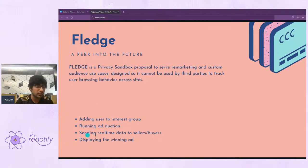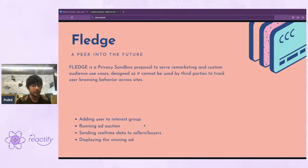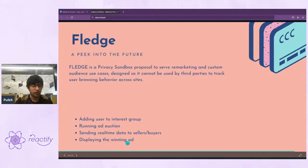Now it is going to send the data to the seller and the buyer. What do seller and buyer mean when we are talking about FLEDGE? In the world of FLEDGE, seller means the publisher, as in the website you visit, which is showing you an advertisement. Buyer is the e-commerce website here in our example. So it will send real-time data to both the publisher and the buyer. Why? Because they might be running some demand side service, which might check your creatives, or whether there is enough budget in your campaign to run that advertisement or not. So it sends real-time data. Now when the ad is for you, it displays the winning ad.